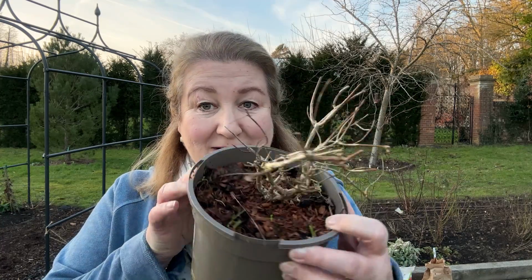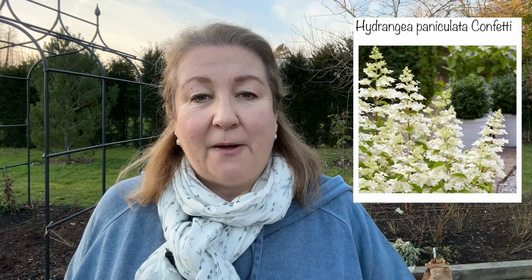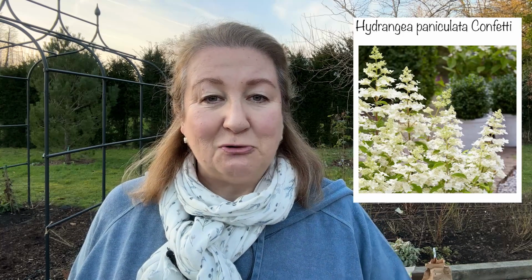So the first thing I'm planting doesn't look like much because it's the winter, but it's this here. This is a hydrangea paniculata called Confetti. So it's just a gorgeous shrub. It'll grow to about 1.2 meters tall, 75 wide, but it has these lovely airy white flowers on long sturdy stems, and these flowers as they mature have pink tones to them, so quite often you get a mix of white and pink.